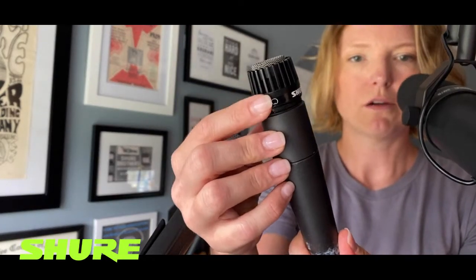All right, so with this guy, my SM57, this is a cardioid pickup pattern. You can see that it shows you that on the microphone right there. And it picks up around like this. So what's great about that on stage, and why we made cardioid microphones in the beginning, is because people were singing in front of large orchestra pits.